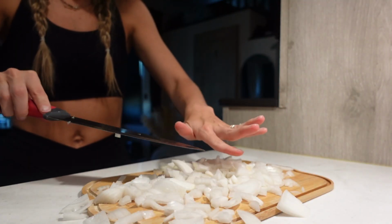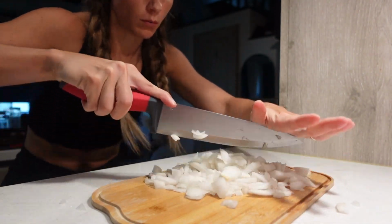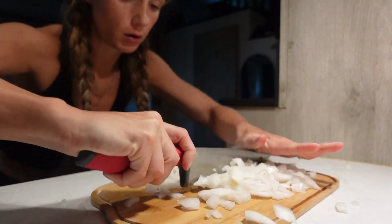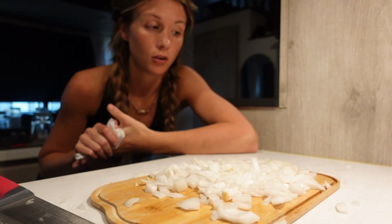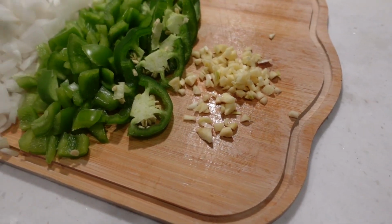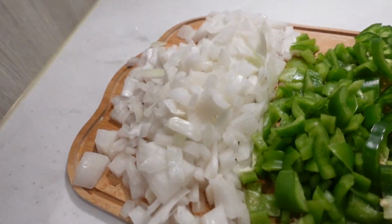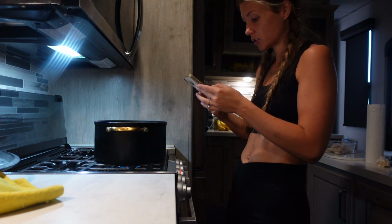The national anthem really helps me get hyped up to cut. Ready? Boom, boom, boom, boom, boom, boom, boom, boom, boom. Okay, slay. I'm not gonna bore you guys to death and cut all these vegetables. The vegetables are chopped. We have garlic, jalapeno, green pepper, and onion.